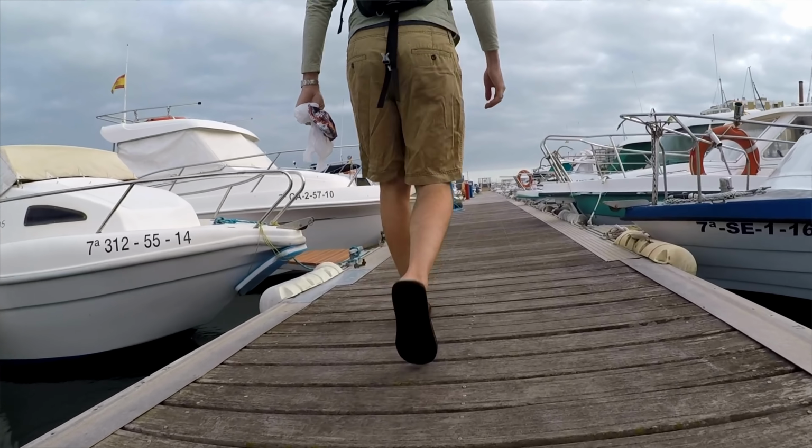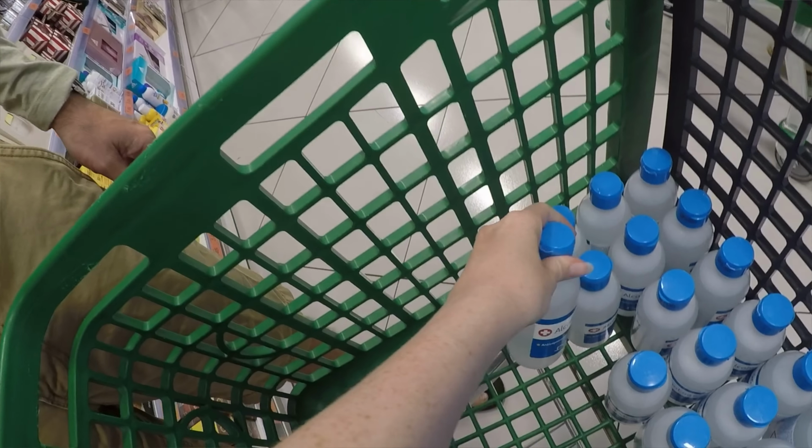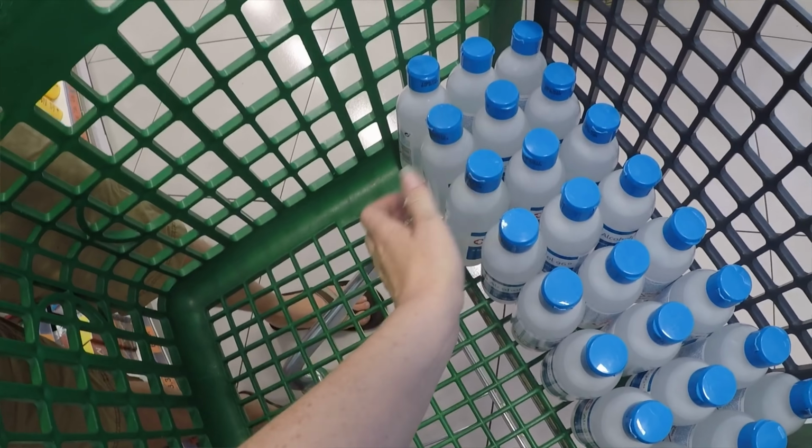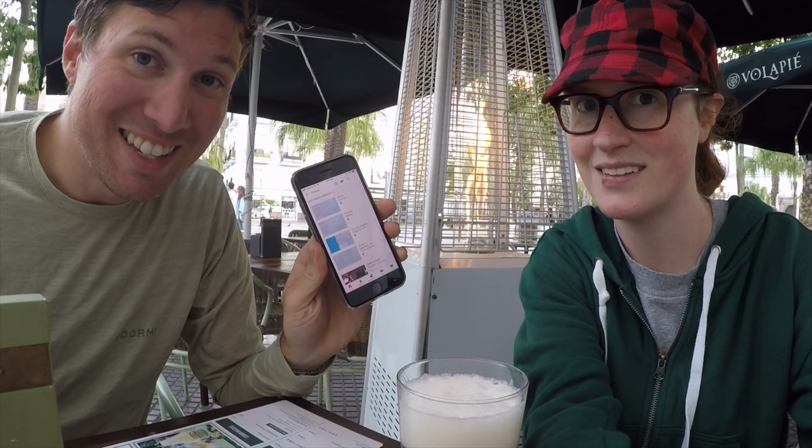First order of business is going to be to find a chandlery, because we need flags for Morocco and Gibraltar. And the rest of Europe. Okay, we struck out. The chandlery was closed, so we're grabbing some dinner while we're here in the old town for the last time. Then we're gonna go get some groceries. And we're uploading 4 more videos for you guys.